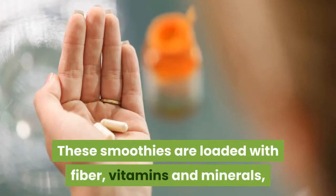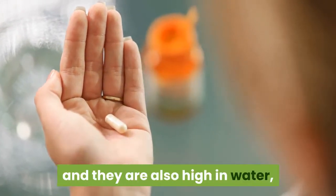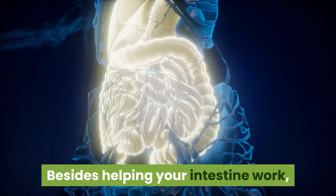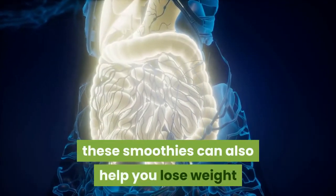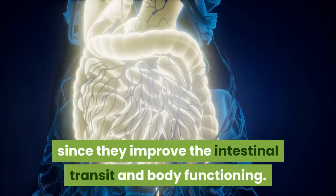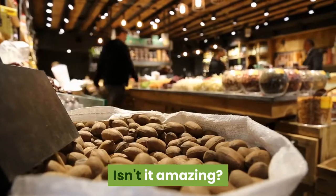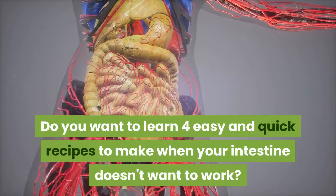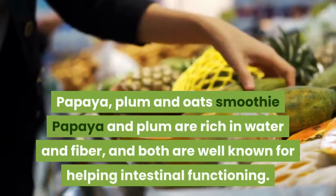These smoothies are loaded with fiber, vitamins and minerals, and they are also high in water, which helps to keep our body well hydrated. Besides helping your intestine work, these smoothies can also help you lose weight since they improve the intestinal transit and body functioning. Isn't it amazing? Do you want to learn 4 easy and quick recipes to make when your intestine doesn't want to work? Papaya, plum and oat smoothie.